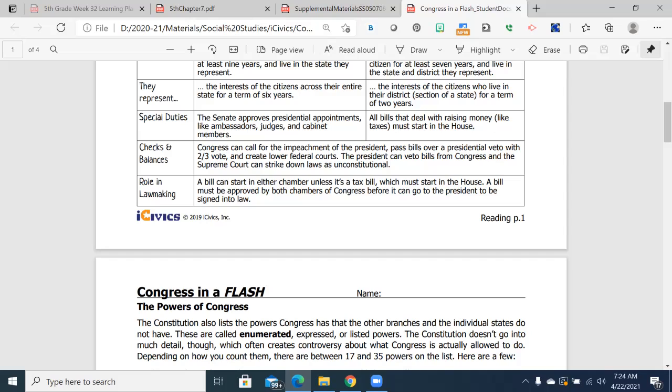The president can veto bills from Congress, and the Supreme Court can strike down laws as unconstitutional. So if Congress passed a bill saying that everyone has to give Mr. Ireland $100 every day, the Supreme Court's going to say no, and they're going to vote it down. Role in lawmaking: a bill can start in either chamber unless it's a tax bill, which must start in the House. A bill must be approved by both chambers of Congress before it can go to the president to be signed into law.